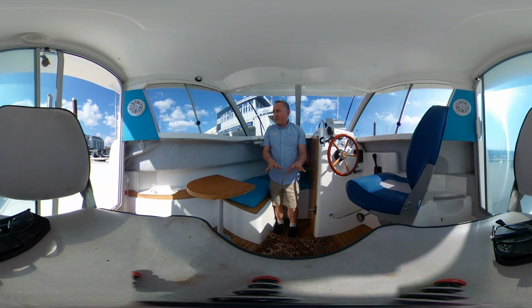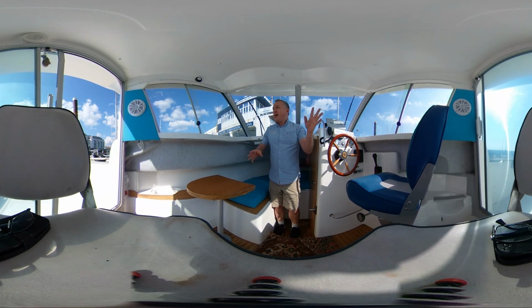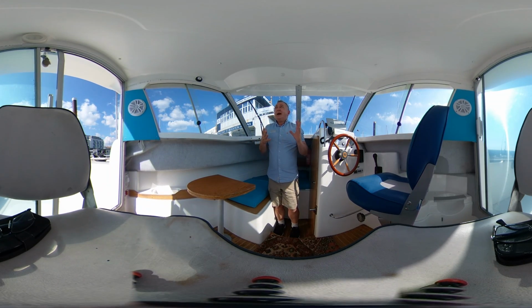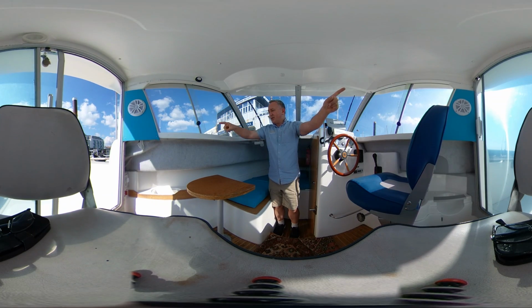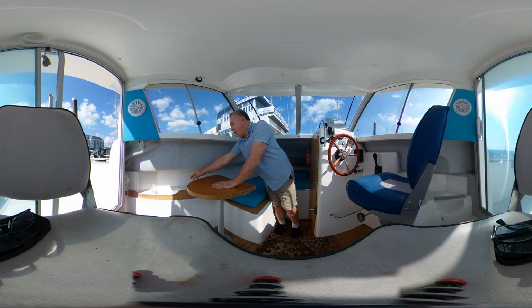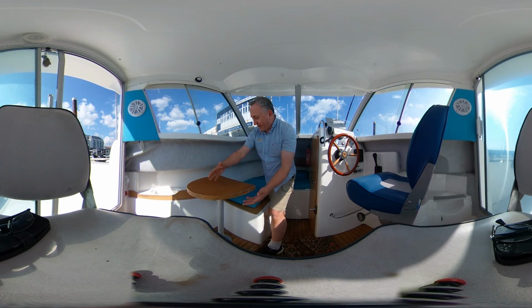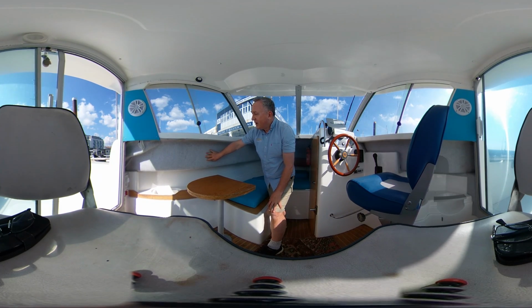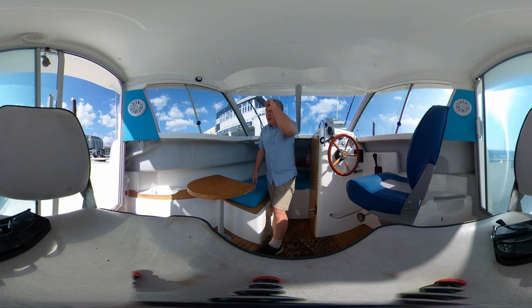In here we've got plenty of room. First things to note, we've got lovely light coming in everywhere. We have two big opening windows here, so we can flood the place with light and O2. Port and starboard side, as you come, we have speakers. Down here we've got a cubby hole with a fiddled shelf. We have a nice saloon table here which opens out fully, really good. We have a kind of carpet lining here, which I think is great because it looks nice. It's nice and soft and quite easy to clean as well.